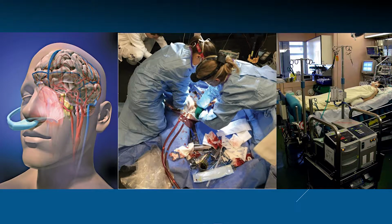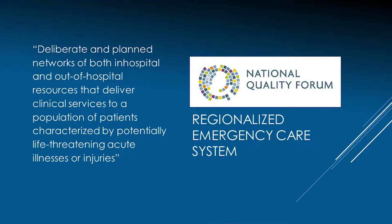They spend the next 3 days performing a cardiac cath, opening up an LAD occlusion, weaning her from therapeutic hypothermia. She awakens and goes home on hospital day 14. These are current examples of regionalized emergency care systems.